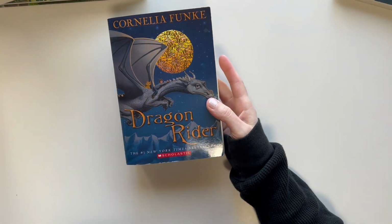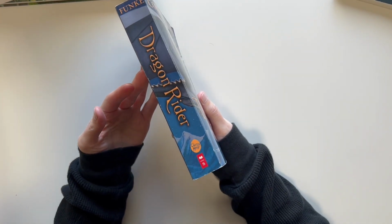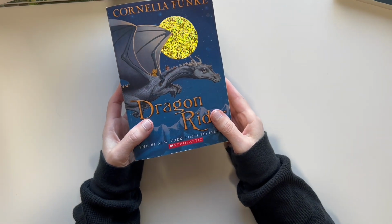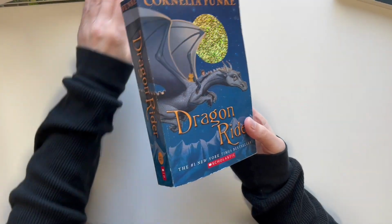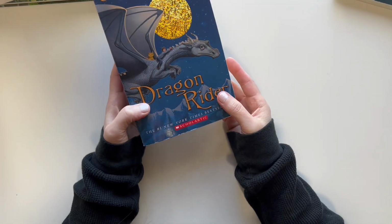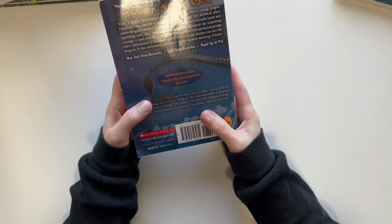So this is Dragon Rider, and I actually got this at Half Price Books. I'm going to link everything I can find via Amazon, because that's the easiest place that has everything. I had a credit for selling some books back, and I'd never heard of this book, but it grabbed my attention because my daughter's obsessed with dragons. I really know nothing about it, but I'm going to give it to her for her birthday. It's a dragon, a boy, and a quest.